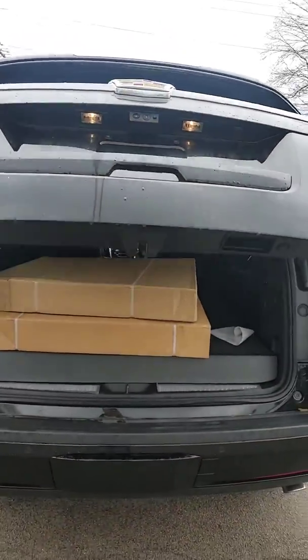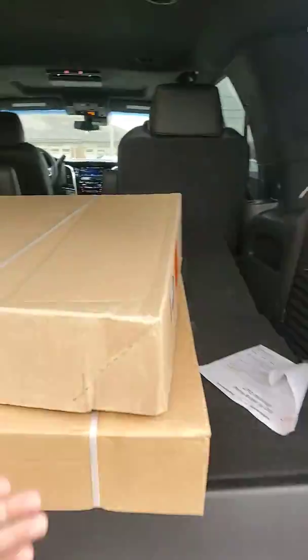This one's got the camera mirror and the backup camera. Your lift gate's all power. This one's got the all-weather floor mats in here. The seats go up automatically. Got the suede headliner. All that is Alcantara.